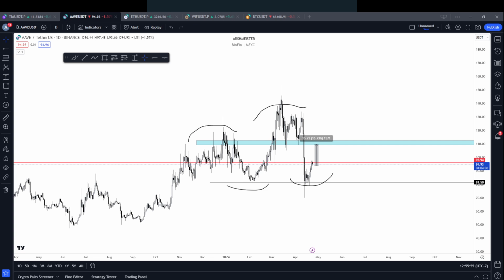Do we start accumulating LDO, ETC before ETH ETFs? I don't care for LDO, but if you want to.